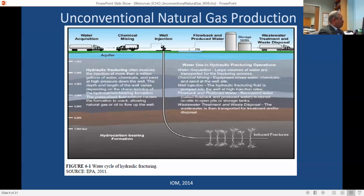And when you remove that stuff, you produce sort of contaminated water when you pull it back, because it has the materials from the natural gas and it has chemicals in it. And that needs to be treated. And you can see that up on the upper part of the figure on the right. Next slide.